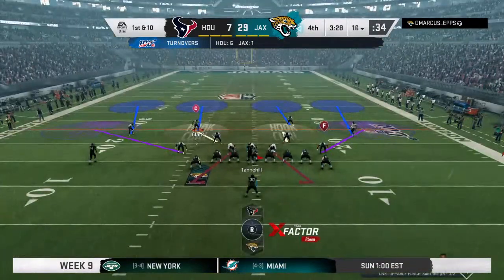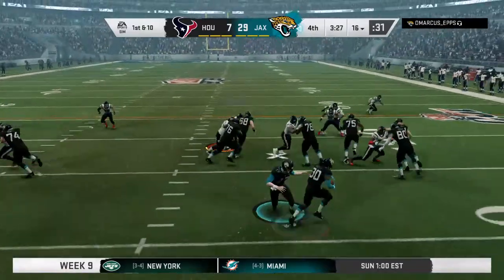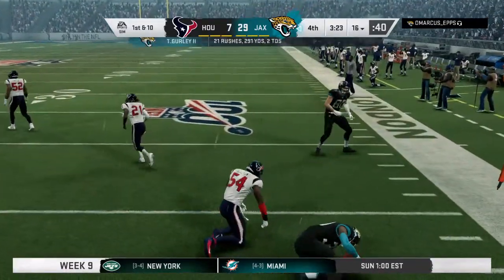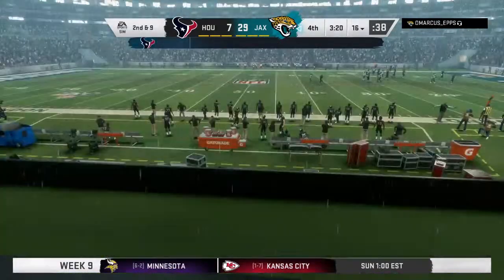Jaguars come to the line to start their next drive. That turnover might just about do it here. 4th quarter, the lead that you've got, they can just run the football, run the clock. Exactly right. They played smart, couple of first downs, and this one should just about be over.